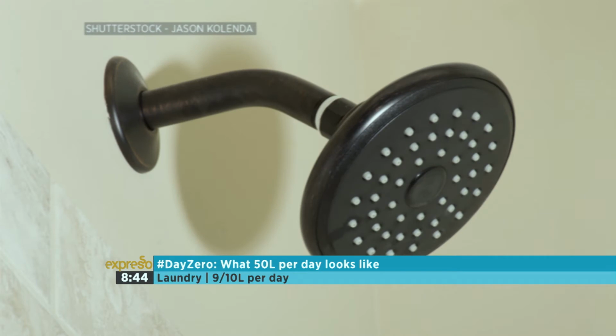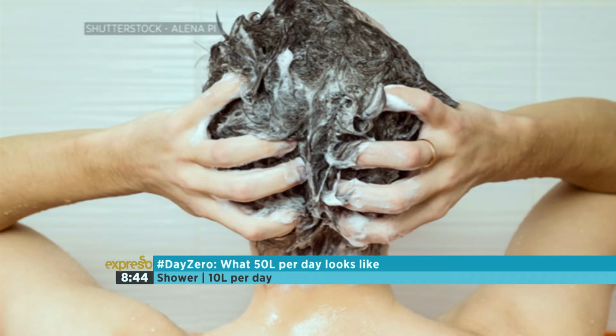Then this one is a no-brainer. Have a stop-start shower. It shouldn't amount to more than 10 litres a day, which is switching off the water during the washing process. And of course, that includes washing your hair. Just stop, start, stop, start.